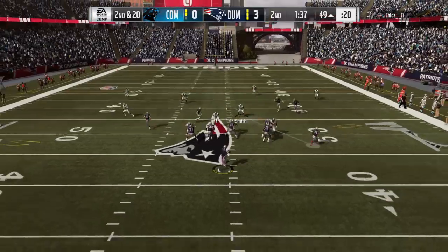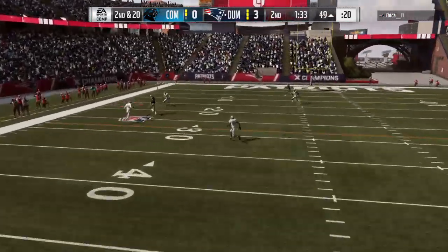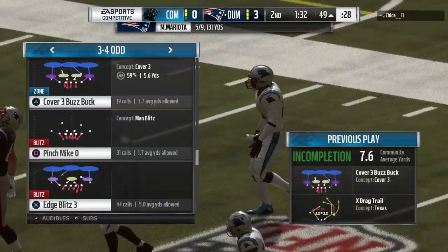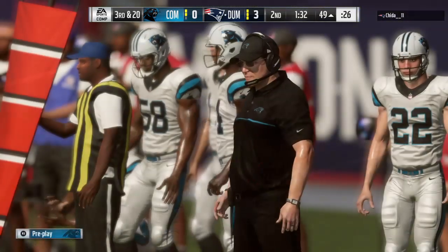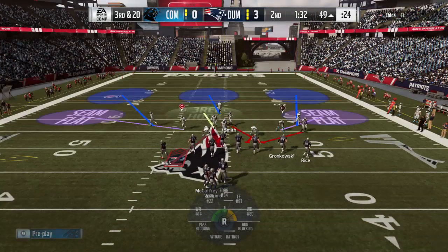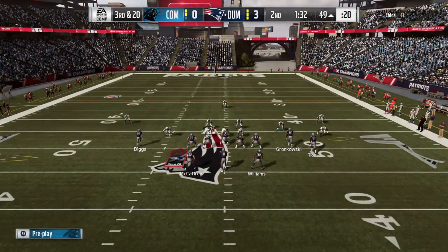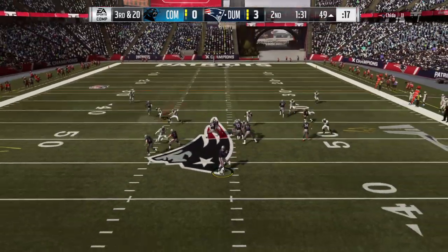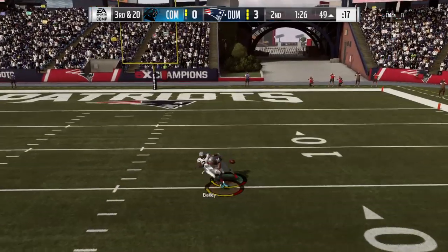This is 2nd and long. Now Mariota going up top. And incomplete there. A nice hit. Jars the ball free and brings up 3rd down. Seems like this defense, especially the secondary, has really been contesting about every throw in this first half. Reminds me of a good half-court defensive basketball team. Every time a pass is thrown, they're right there in good defensive position, able to affect the play.